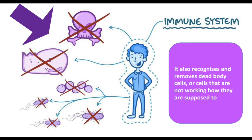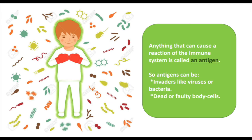It also recognizes and removes dead body cells or cells that are not working how they are supposed to. Anything that can cause a reaction of the immune system is called an antigen. So antigens can be invaders like viruses or bacteria, but also dead or faulty body cells.